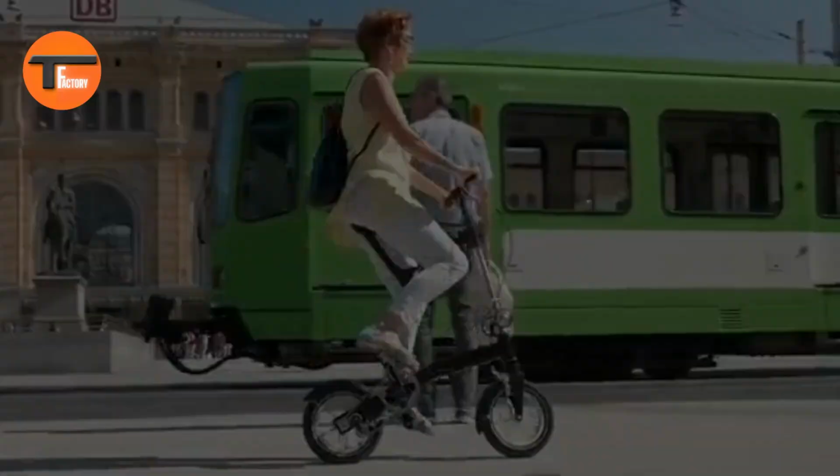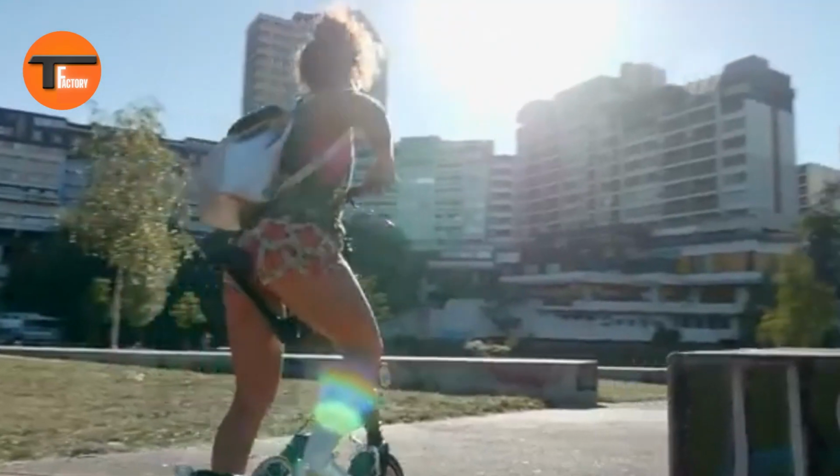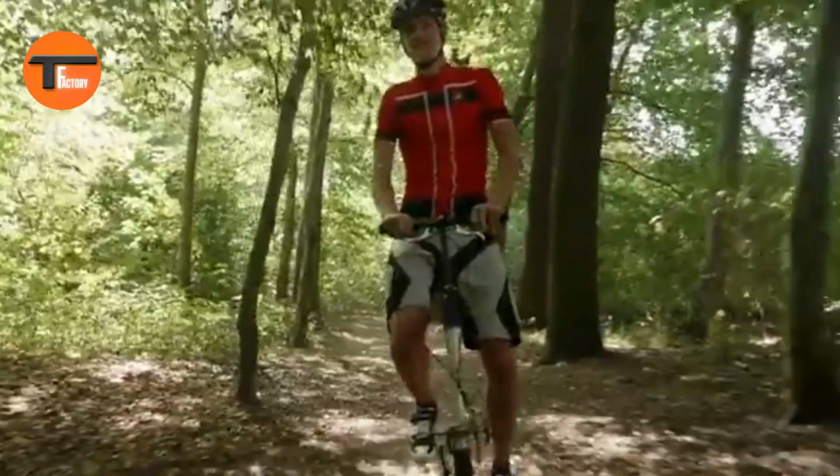One of its standout features is how quickly and effortlessly it gets you to your destination. Thanks to its unique upright riding posture, you can enjoy the wind in your hair and take in the sights around you, all while feeling comfortable and in control.